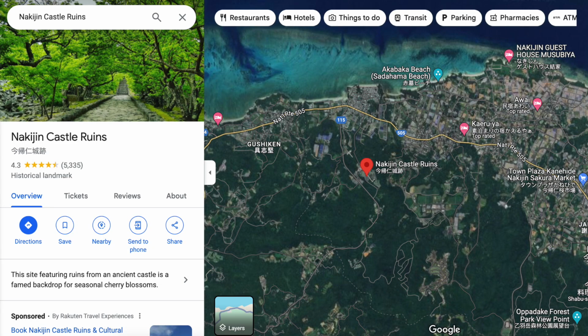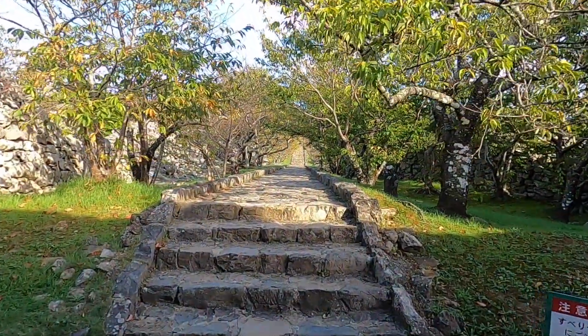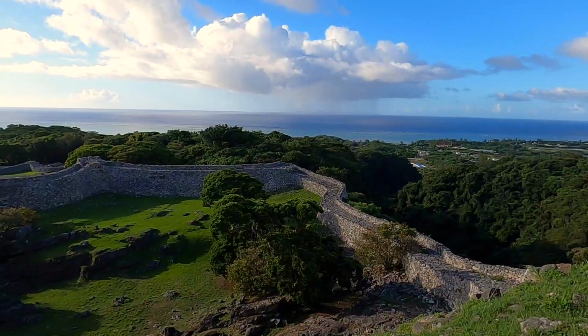While you're up there, you can also visit the Nakijin Castle ruins. This is a UNESCO World Heritage Site, and it has some nice history surrounding it. During the wintertime, they have a cherry blossom festival. So if you're there during like the February-ish time frame, you can definitely check that out.